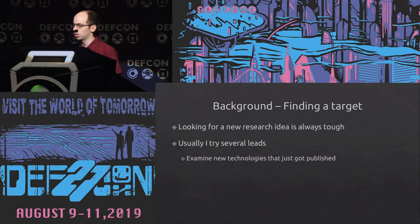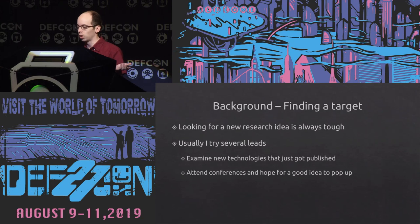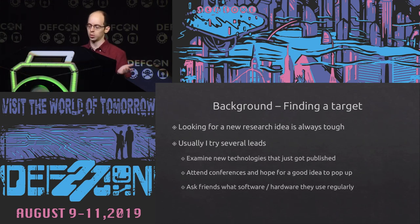The first of which is check up new technologies that just got published. If it's new and fresh, fewer eyes looked upon it, and maybe we'll find something interesting in the product. The second is attend conferences like DEF CON and hope for a good idea to pop up, and that's usually helpful. And the last one, which helped for this specific research, is ask friends and family what software and hardware they usually use on a daily basis. If many people use this product, it's probably interesting. And if you find vulnerabilities in it, it will be a good publication and an interesting research.